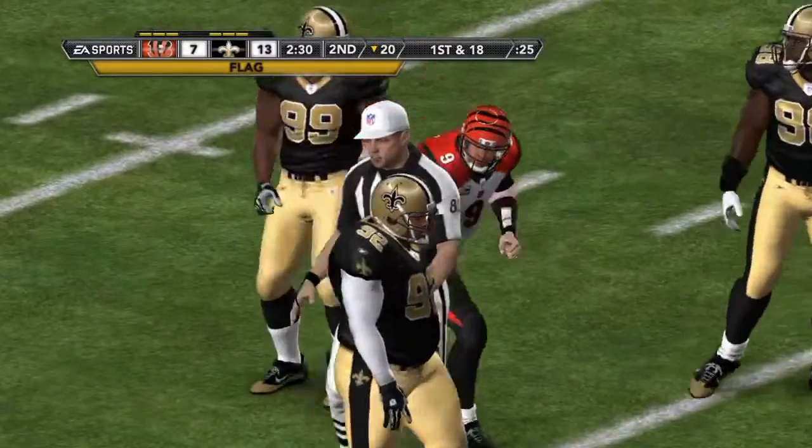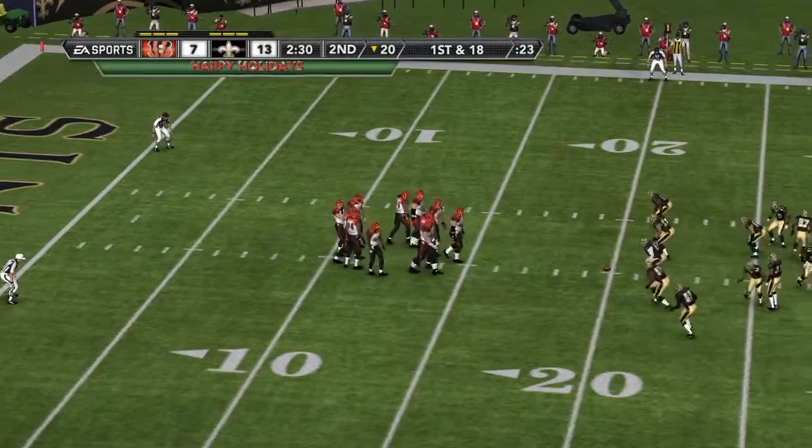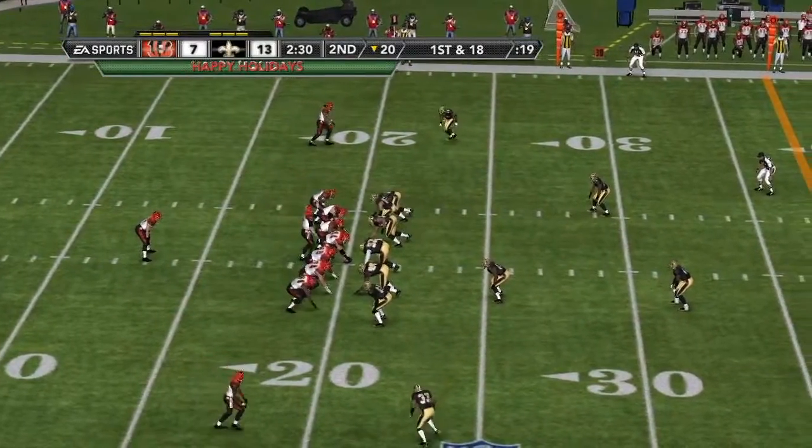Well, if you want to know why Pee Wee football coaches make you run a lap if you jump offsides, it's because it can really have a negative impact on your offense, just like that one.